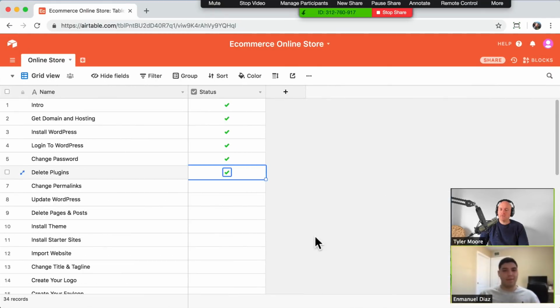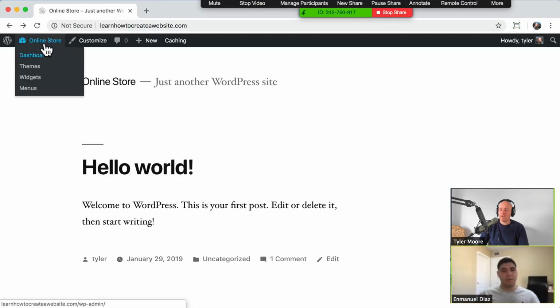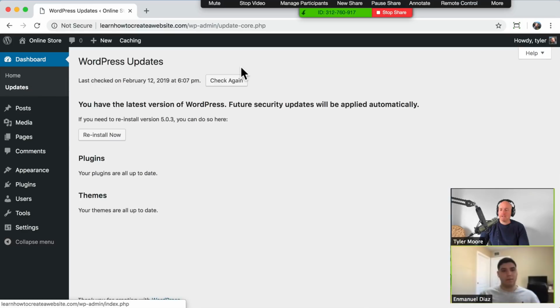All right, so we are done changing the permalinks. The next thing that we're going to do is update WordPress. Why should we do that? Well, first let's go into our dashboard. This is how you get back into the dashboard, and go to updates, and we can see that we don't have any updates. But why would someone want to update?